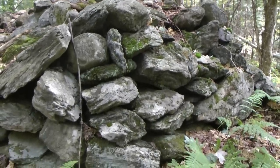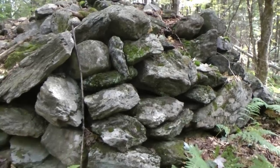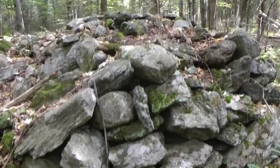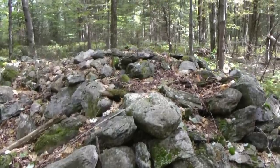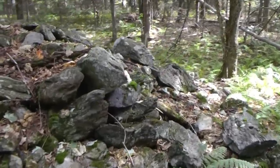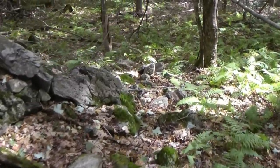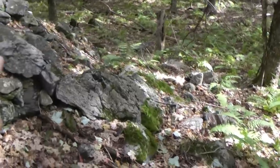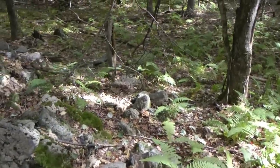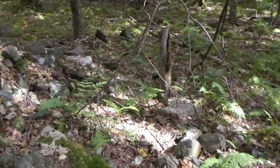Again, this is not just a jumble of rocks thrown together. This was definitely layered. And this one appears to be more, I'll call it egg-shaped, almost rectangular. Look at this here. You can see there's a rock fall right over here. And as I'm walking along, you can see a rock fall over here. Now, it's hard to say, did time do this, or did people walk on these and deconstruct them?